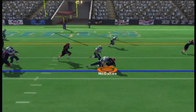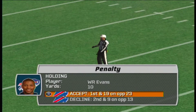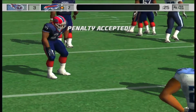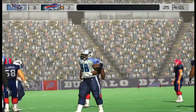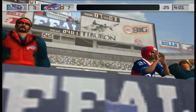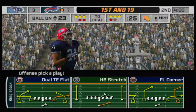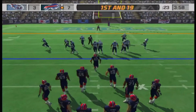Receives the handoff. Sermon makes the play at the 13-yard line. On the offense, number 83, Evans held him up. The rule on the hold is you can't let your hands go to the outside of the body. If your hands do move outside, then you have to move them back in as soon as you can, or you'll get called for holding.